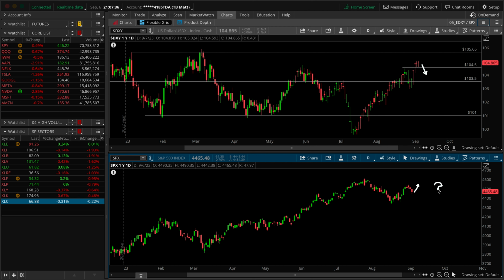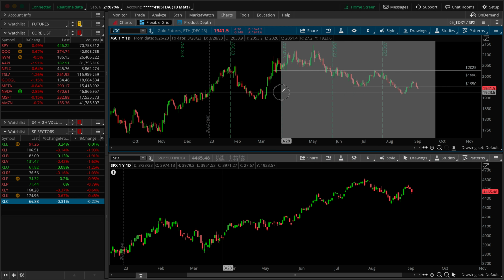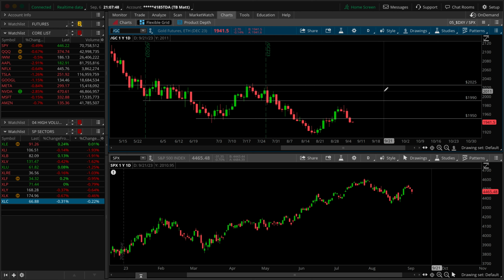But how long that ultimately lasts is in question here based on the dollar and the trend of producing a brand new higher high. What does the gold contract have to say about this? Because gold has been a little interesting here around the retest of the 1950.